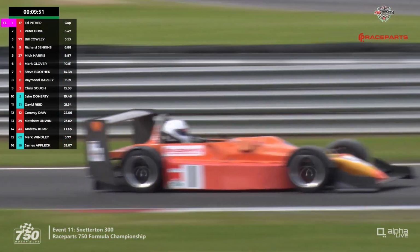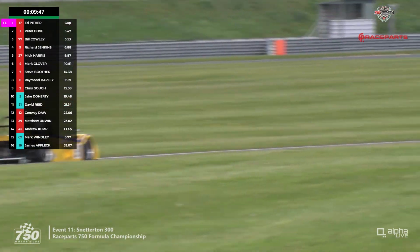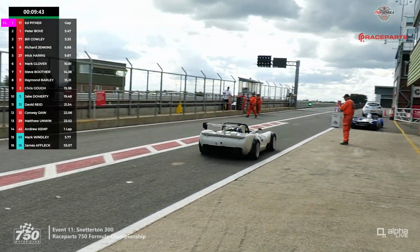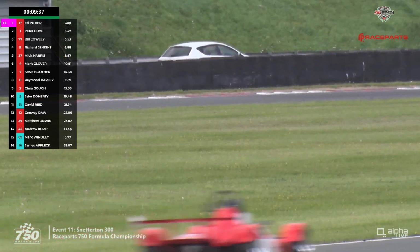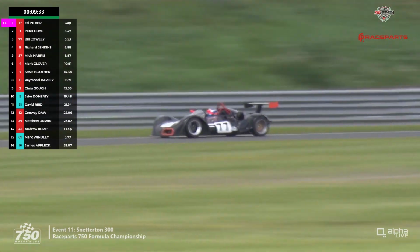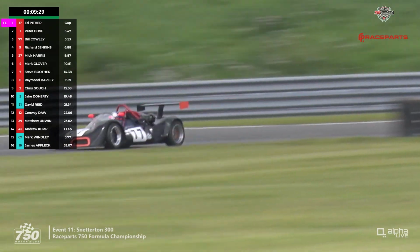His Race Kits Falcon, he's the man behind the Race Kits company. I think we've lost Mark Windley's as well. Oh yeah, there he is in the pit, yep. He went well earlier, battling with Jake Doherty. Out of the hairpin comes this battle for second. Well, Cowley's getting away. I think Bove is closer to Richard Jenkins rather than to Cowley ahead of him.